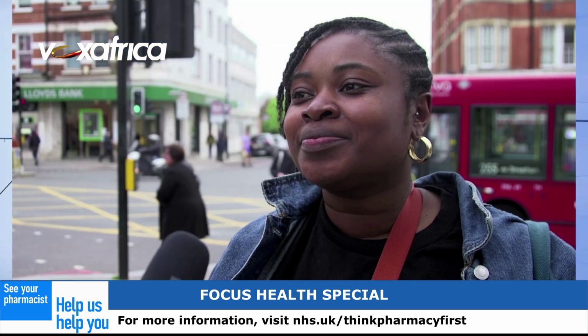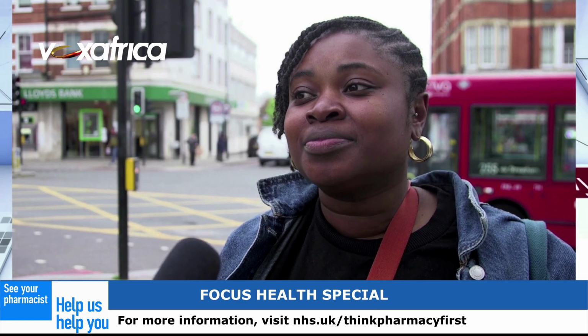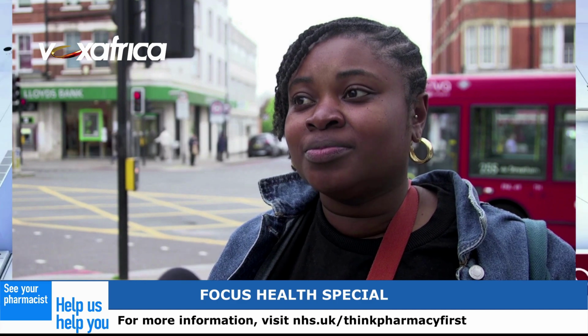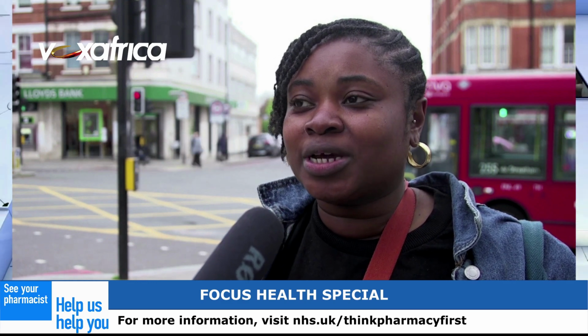In terms of certain conditions such as shingles, insect bites, sinuses, urinary tract infections, earaches, you can now go to the pharmacy rather than going to your GP and waiting for a long time. Did you know that? I didn't know that for all of that range of conditions, but I think it is a good idea. Usually if you've got an ear infection, or you need more asthma pumps, or you need a quick fix, you've got to go through the GP.